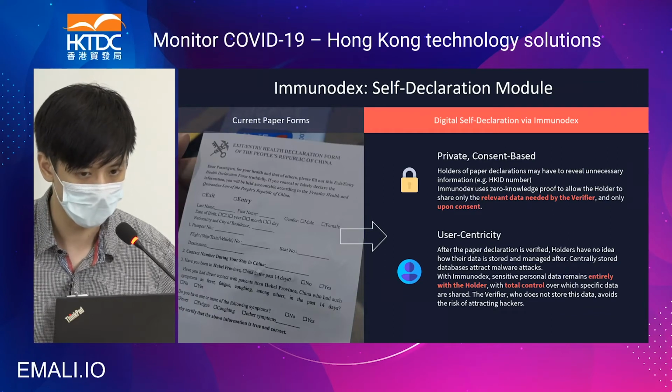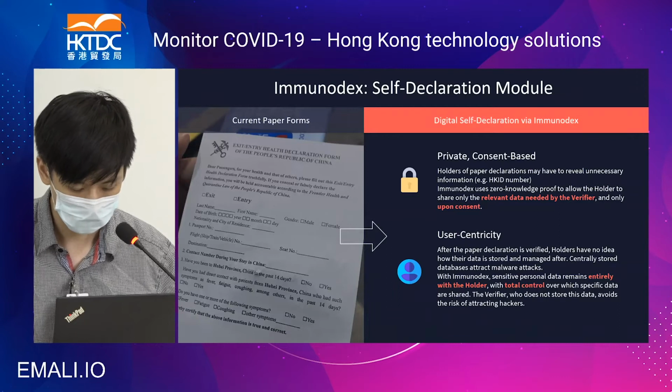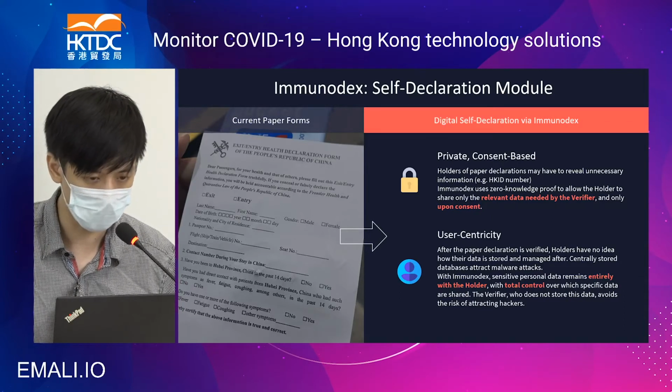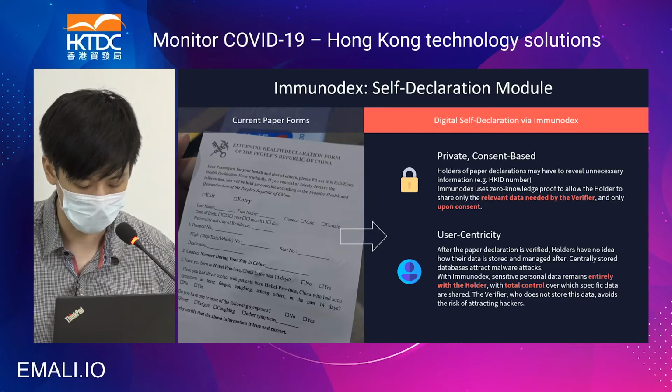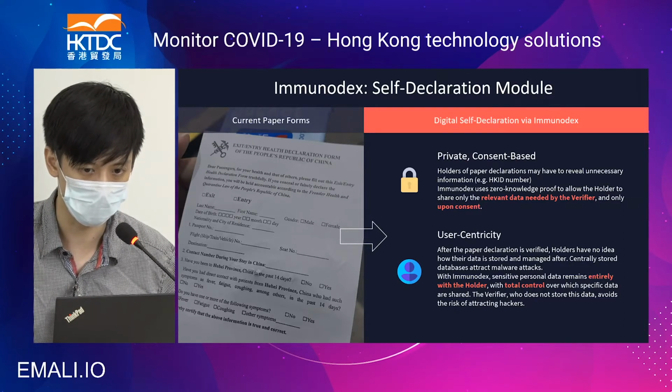So in the current form, people make declarations about their health status, and the only thing that prevents them from filling in false data is the possible repercussions due to the law. Besides that, we are also concerned about three other things: why the data is collected, how to protect the data that is collected, and how long the data is kept.